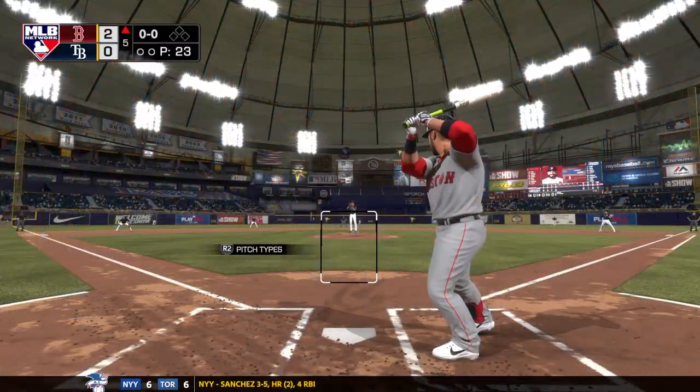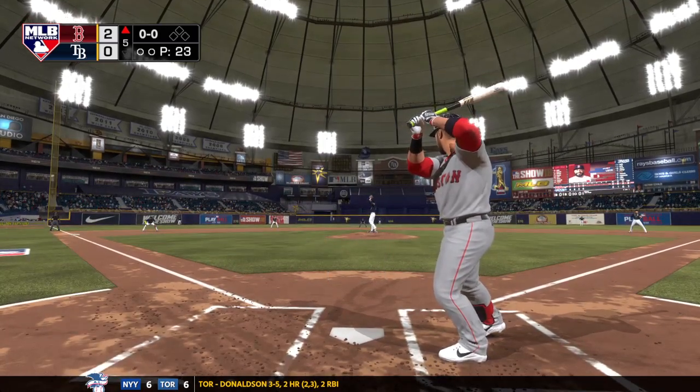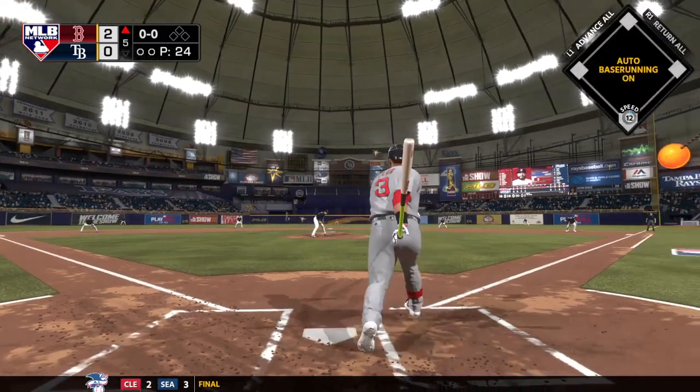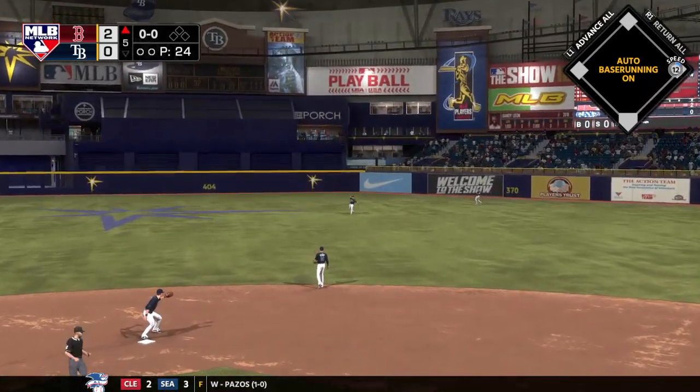Next up for the Red Sox, Sandy Leon. A base hit in his first trip. First pitch on its way. Hit sharply on the ground. That's through for a base hit, his second of the ball game.